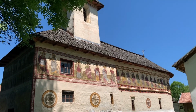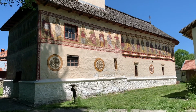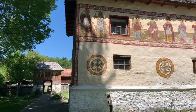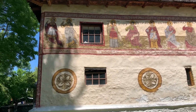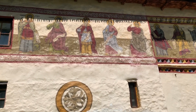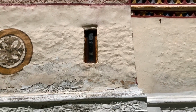We can see now the bell tower right above the pronaos, and the main decorative scheme of the nave, most of it covered in depictions of philosophers, ancient philosophers, predecessors of Christ. And on the northern side it is continued with a frieze with old prophets of the church.